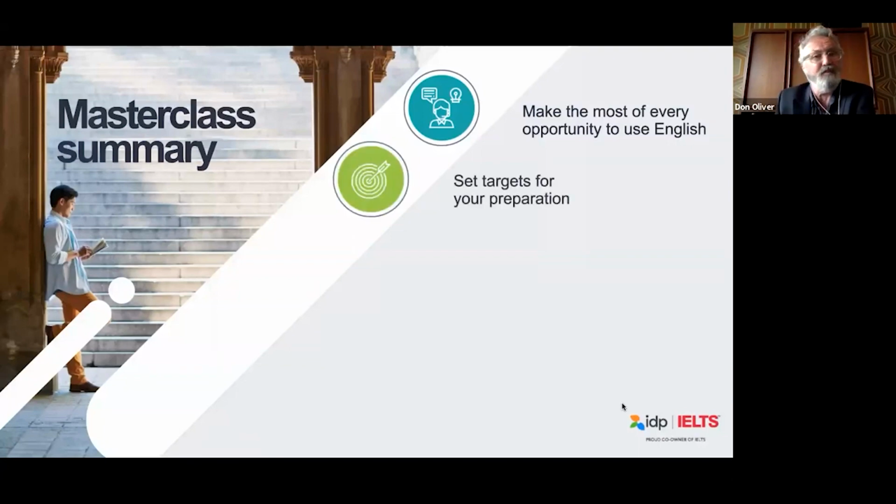Set a target for your preparation. I'm going to read a page of this newspaper every day. I'm going to make some notes about what I read every day. I'm going to set myself a target of 5 new words every day, and I'm going to use them to revise. I'm going to look at a subject on the internet that I'm interested in and read about that.